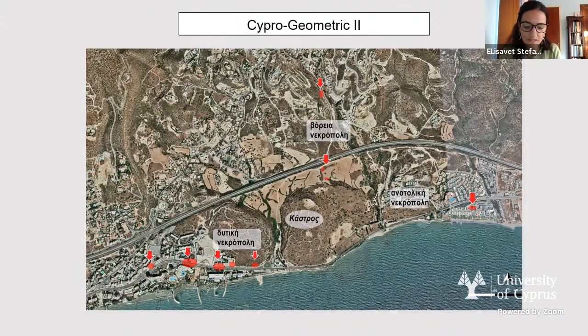The Western Necropolis is extensively used, containing 80% of the tombs. The 51 Cyprogeometric II tombs indicate the existence of a designed and well-organized burial ground, which now extends to an 800-meter-long area. In the Northern Necropolis, the three tombs are dated to the Cyprogeometric II, providing evidence for the extension of the burial ground in a 700-meter-long area on the north-south axis. The tombs of the Eastern Necropolis are concentrated to its southeastern limit at the coastal locality of Lures, 1 kilometer east of the Acropolis or Castros Hill.